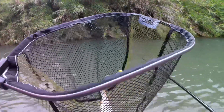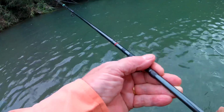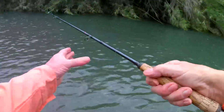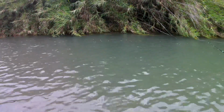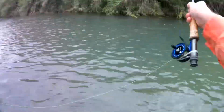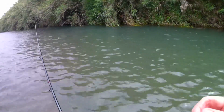Goodness for that. Small but very welcome. And off you go, my friend. Well, at last we got some fruit to the pie. Sincerely hope that's not the only one that's in this stretch. It looks like just the one in this stretch, so I'm going to go further upstream.